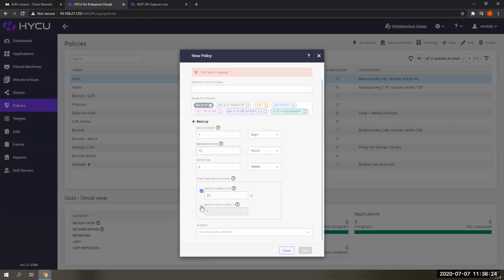Also, we have the ability from 4.1 to specify the length of that backup chain, just to have that under control. And additionally, you can leave it to automatically select a target. In this case, we will choose the target which can meet this recovery time objective. In the background, we'll calculate it, but you can definitely choose any target that you actually want, right?